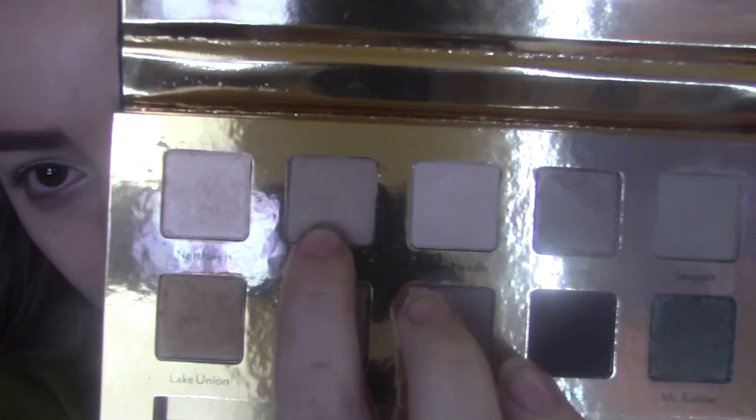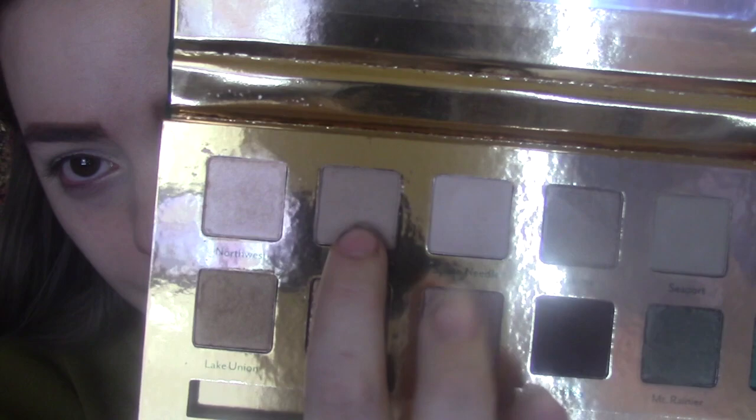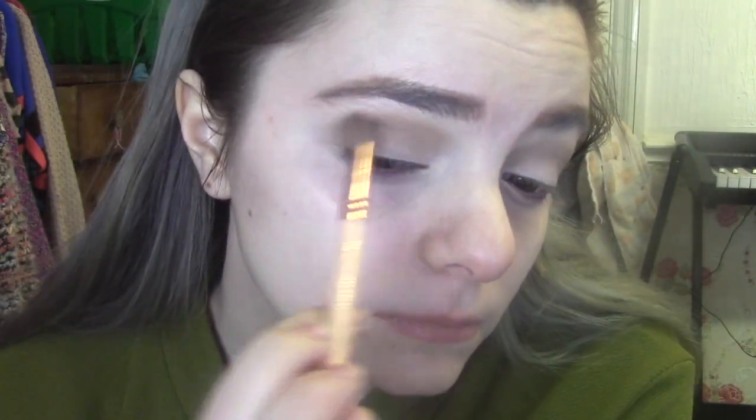Right, so next I want to try out the eyeshadows, so I'm just going to do a quick base on my eyelids. Okay, so we're going to try out the eyeshadow palette now. I think I'm going to start with this quite neutral shade called Fairy. It's just a quite light brown colour. I'm going to start by putting that one through my crease. Okay, that worked pretty well.